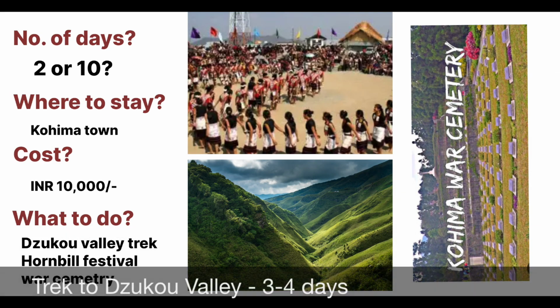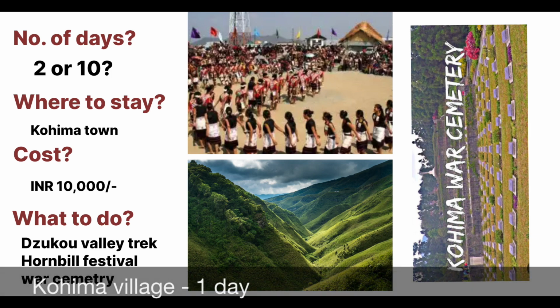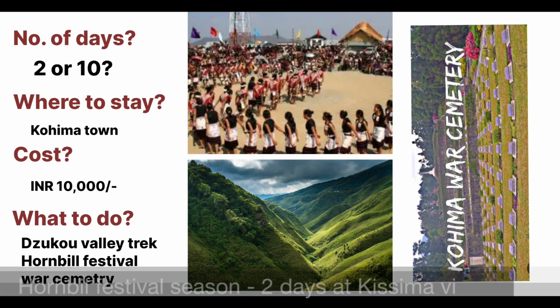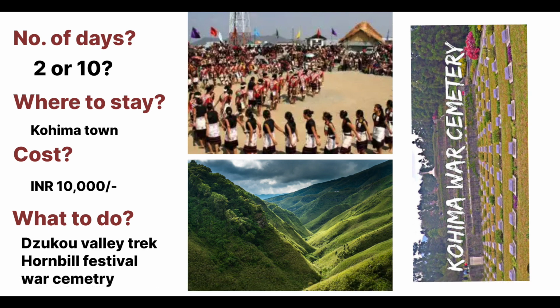According to me, there are a few things you must cover based on your age group. If you are ready and can trek for a couple of days, Dzukou Valley trek is a compulsory visit. It is amazing, the view is great. I'll take you through my trek. It will take a couple of extra days, but it is totally worth it. And the war cemetery is a must visit.